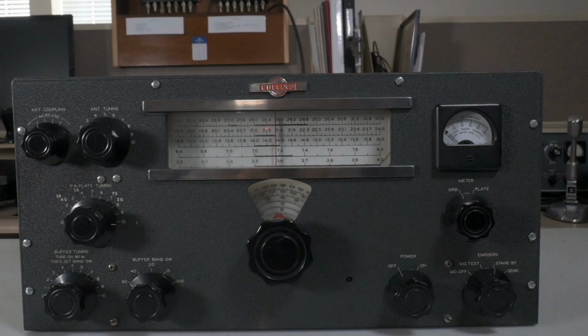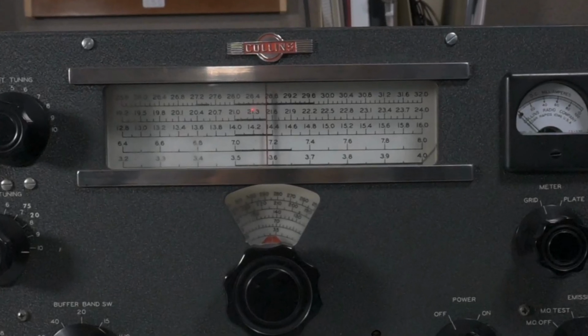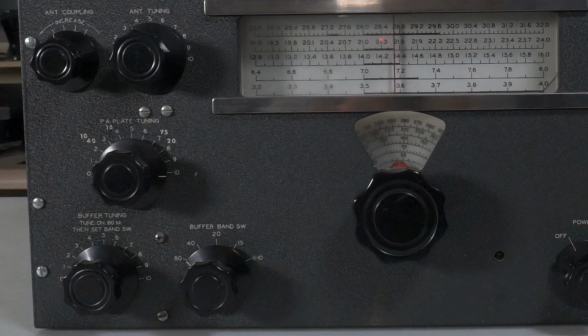This is a Collins radio. It's a transmitter, a 310B-1 built in 1947. Collins was trying to get into the amateur radio arena, and so they built this transmitter to operate on 80, 40, 20, 15, even the old 11-meter band and 10 meters.